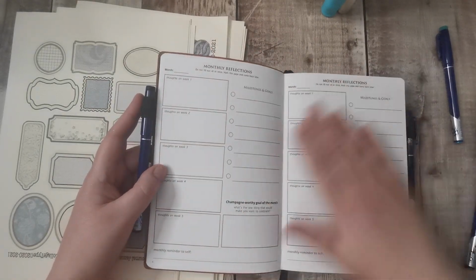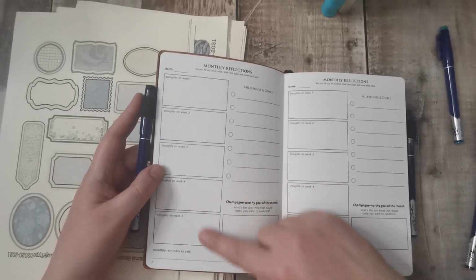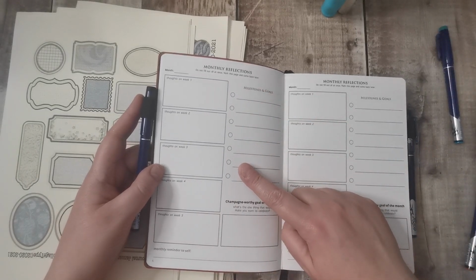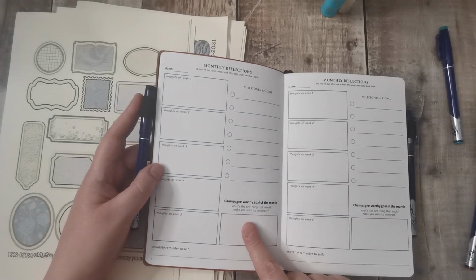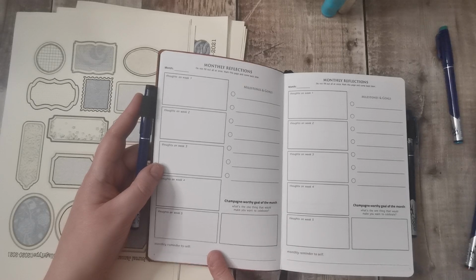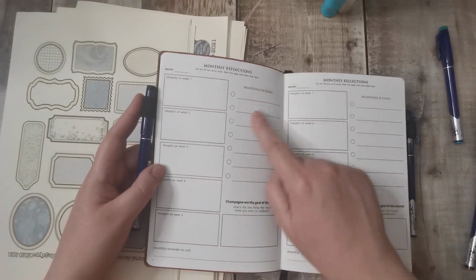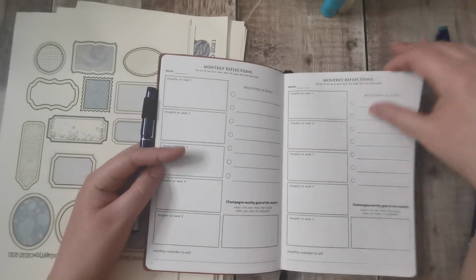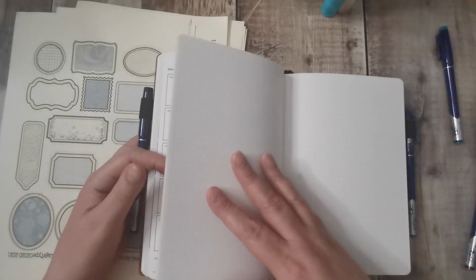Now this, I am going to do as a personal thing. So we've got the thoughts on all the weeks, milestones and goals, champagne worthy goal of the month, and monthly reminder to oneself. So yeah, I'm going to try. I suppose some of the goals and milestones will be work related, but I am going to try and keep this section a more personal section.